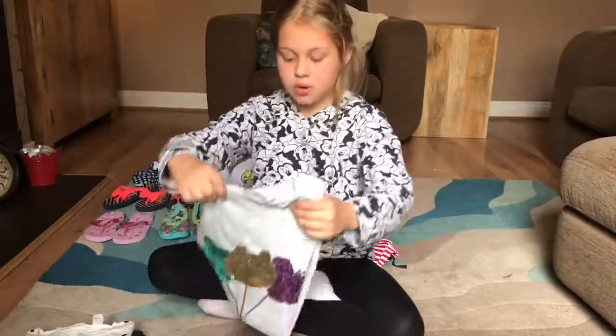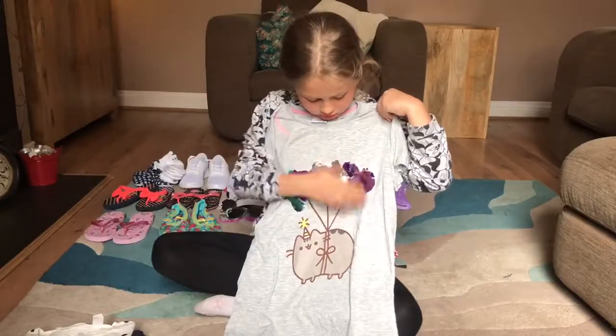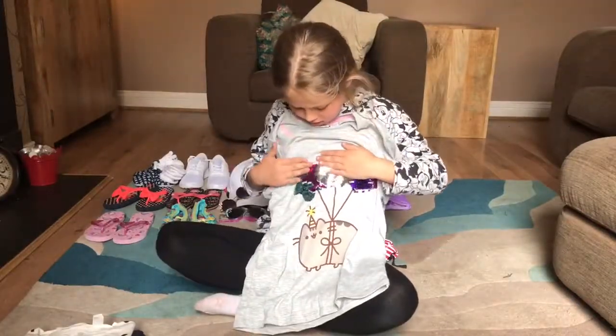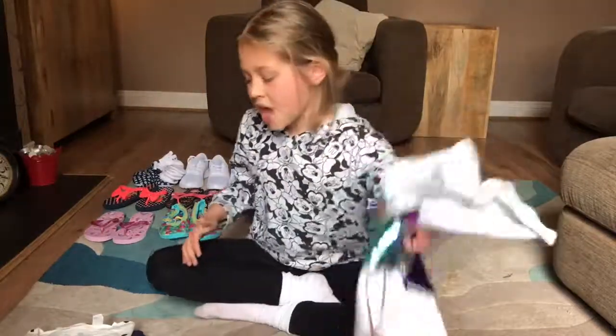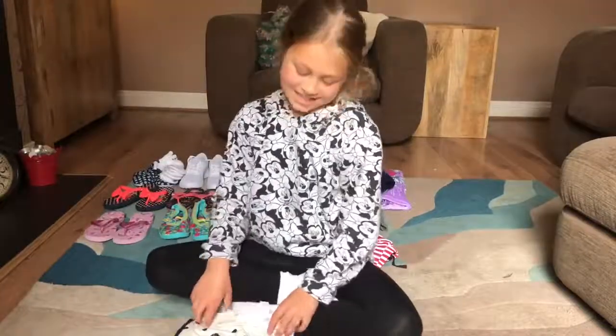And then I got this Pusheen shirt. And then this is colour changing sequins. So that turns to purple, that turns to silver, and that turns to like a pink from blue, which is really nice. And then I have all my mini t-shirts.